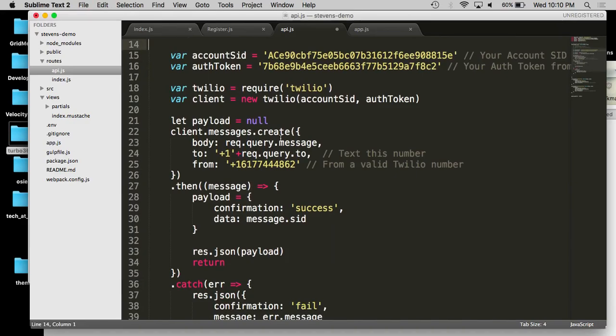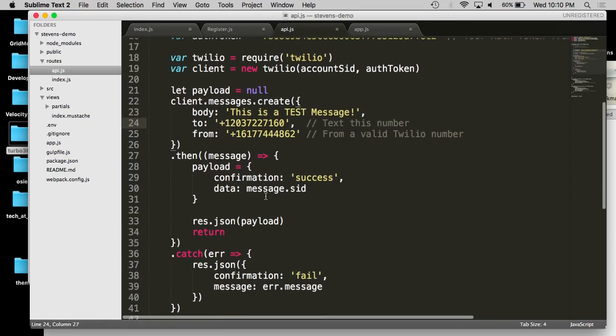So let's do, this is a test message. And I'm going to put in my phone number there, but when you import it, put in your phone number. Unless everyone wants to send me a text. And this is the Twilio number that I bought, so that's what that has to be, that number, right? And make sure I didn't forget anything here.